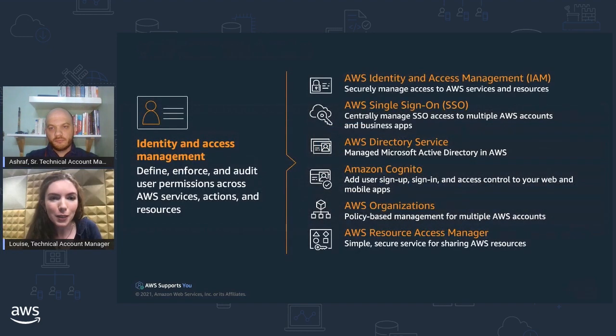And now getting into the pillars that I spoke about a few minutes ago. The first pillar here is identity and access management. What this does is define, enforce, and audit user permissions across AWS services, actions, and resources. In terms of security, you might want to ask yourself how you're going to classify your data, whether it's internal, confidential, or secret, and what your authentication requirements are. To help mitigate or prevent any security risks when migrating, implement privileged access control. This ensures that only authorized and authenticated users are able to access your resources, and only in the manner that you intend.